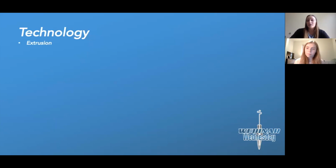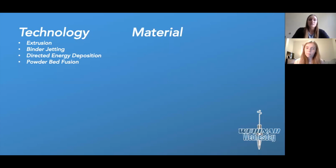I'm not going to spend a ton of time on these, but these are different methodologies for how we can print in different materials. Today, we're focusing on powder bed fusion, so we're going to hear a little bit more about that in a little bit, but there are tons of different technologies.